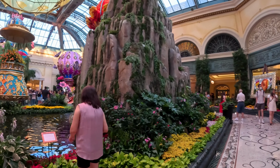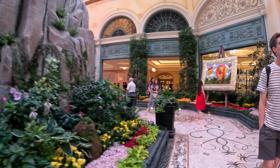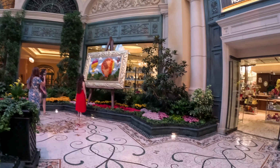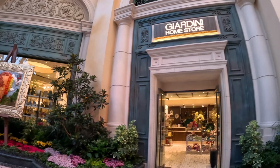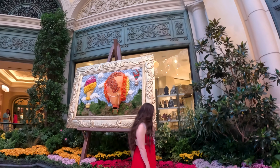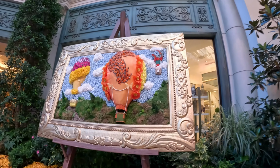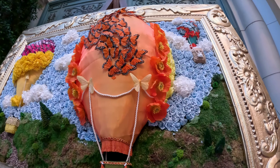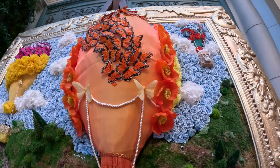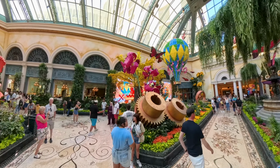Now let's see what they have over here. They have another beautiful painting. This cute little home store here. Ooh, it has butterflies on the balloons. Look at that. Made of flowers, this whole thing is made of plants. It's absolutely gorgeous.